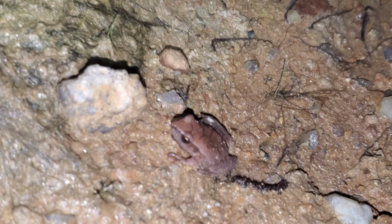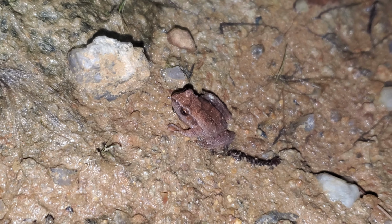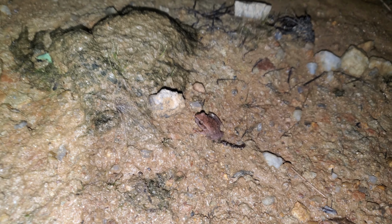So, for example, right here, that is a spring peeper. So I was filming this guy along with some other spring peepers that are calling and some other frogs. So I'll show you some of the footage that I've gotten.